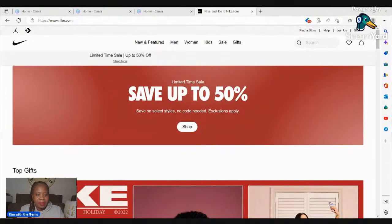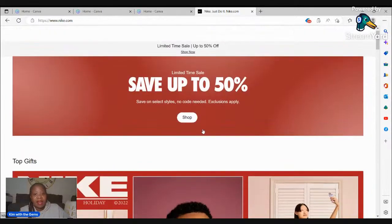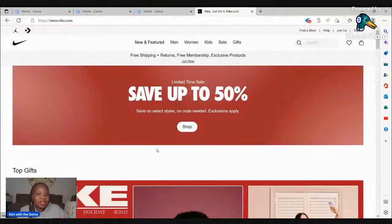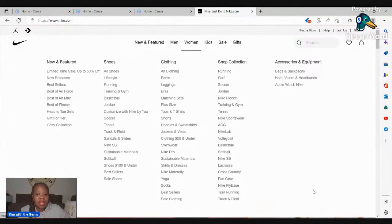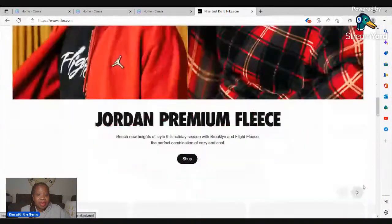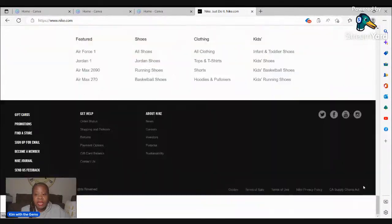Okay. There we go. So now we're on Nike's website. And the first thing you're going to see is everything that they want you to buy for the holidays or any other time of year. But we don't care about any of this. We're trying to invest. We're not trying to consume. We're trying to get some assets, not liabilities. So we want to scroll all the way down to the bottom.